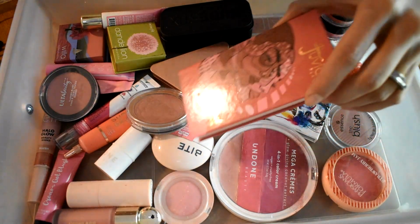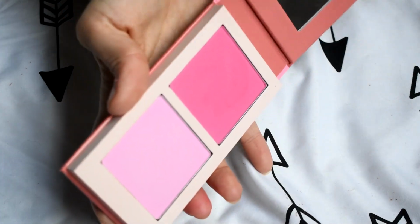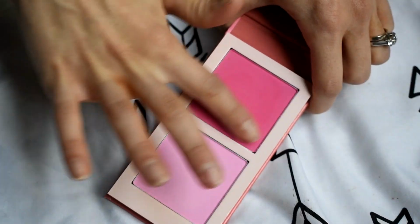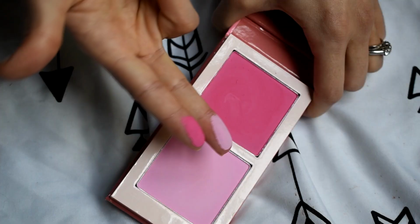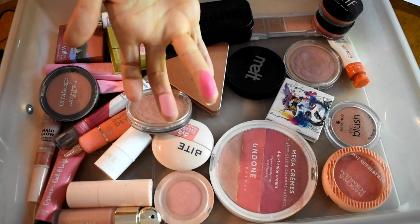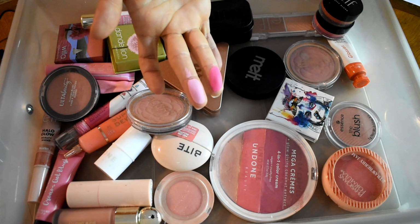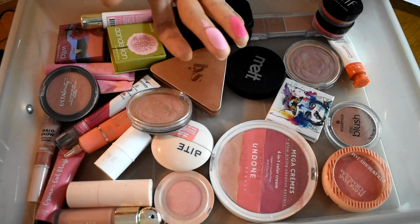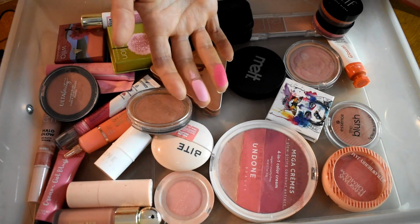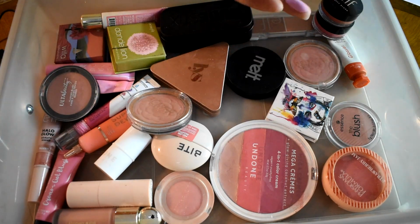Another keep is, of course, my Juvia's Place Blush Rouge Volume 4 Duo. I don't really even think I need to say anything because if you watch my videos, you will know how much I love this blush. This bubblegum pink is so perfect. Just brightens up your complexion. This one looks intimidating, but if you just go in with a light hand, it adds the perfect pop to the cheeks. This formula is so creamy, smooth, not too pigmented to where you feel afraid to apply it. It builds up really nicely. It's never patchy. It blends out perfectly. So I'm going to keep this one.